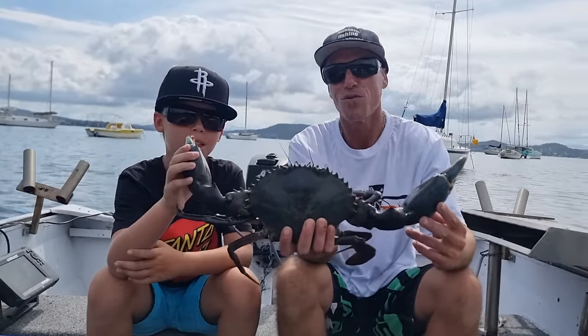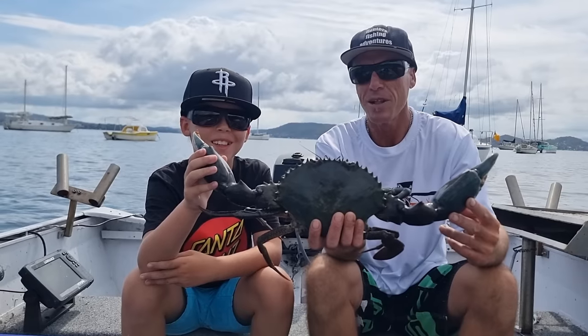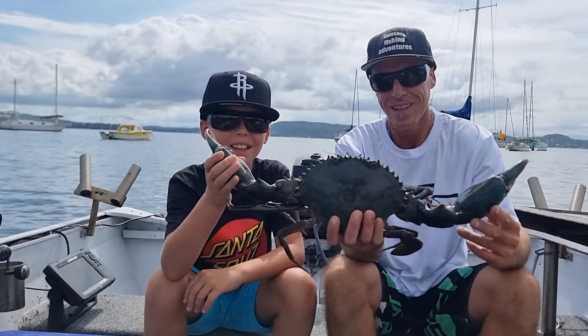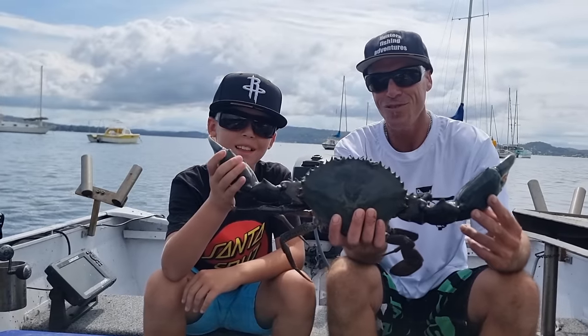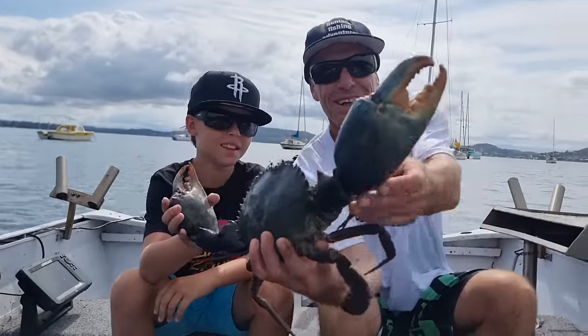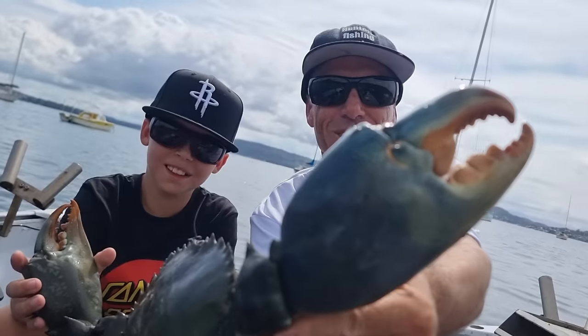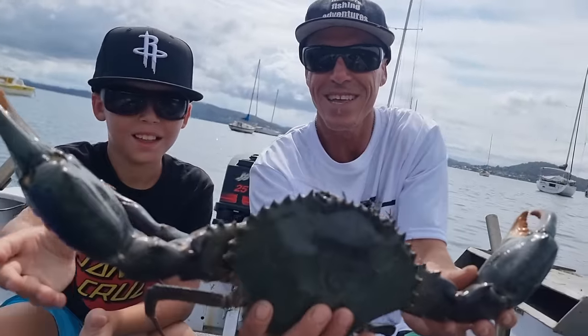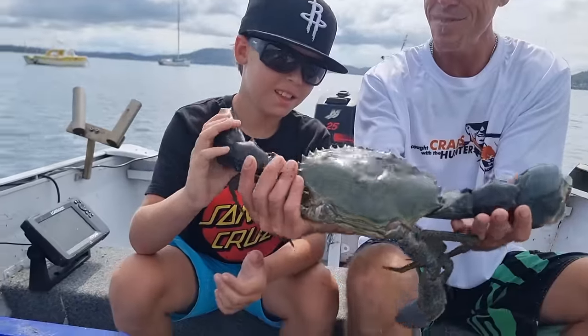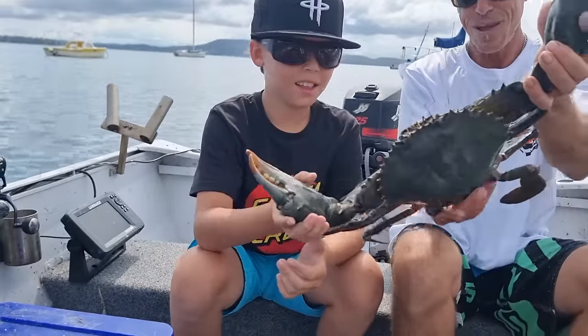Jake next to me had a prawn on, and the mud crab left my tailor, got tangled in his line, and we managed to get him up. Huge mud crab. What an absolute monster! Check out the claws on it. They are so big. That is a monstrous crab. So happy with that, eh, Jake?